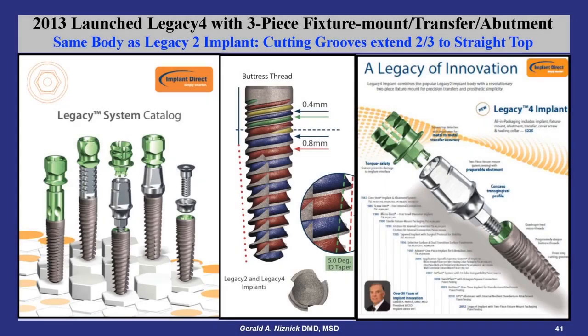On the left is the cover of a Legacy catalog showing the 4 Legacy implant options, and in the center is the profile of the Legacy 2 and 4 with the top 1/3 straight and the bottom 2/3 tapered. The cutting grooves extend up to the straight portion for efficient self-tapping. All of the Legacy implants have double lead threads merging with quadruple lead microthreads.